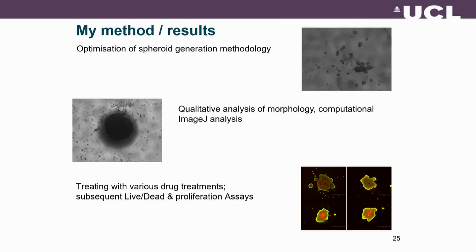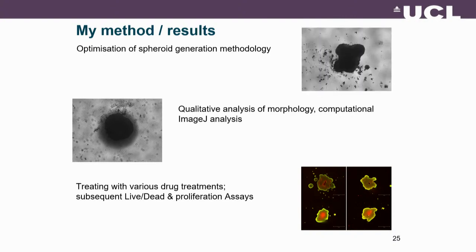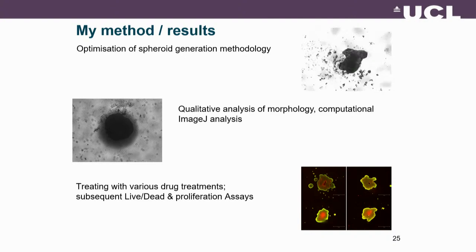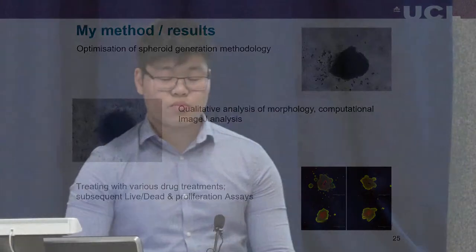The main bulk of my research involved optimizing and producing a standardized and reproducible protocol for spheroid generation in the LNCaP cell line in particular. In order to do that, I used 96-well ultra-low attachment plates and made modifications to the spheroid generation protocol, of which there is relatively inconsistent literature. I then collected data primarily on spheroid area and roundness, and then did subsequent endpoint viability and proliferation assays.